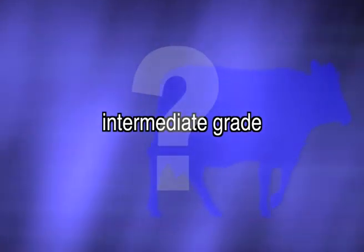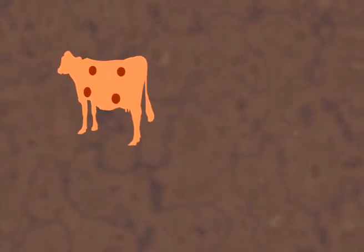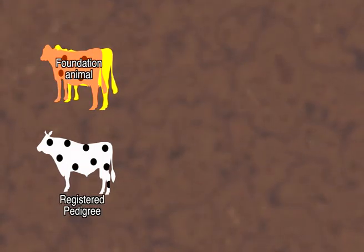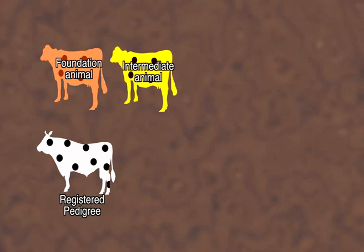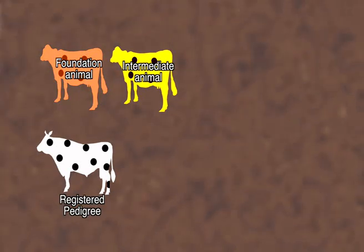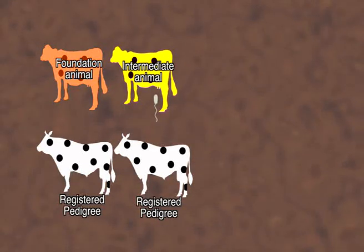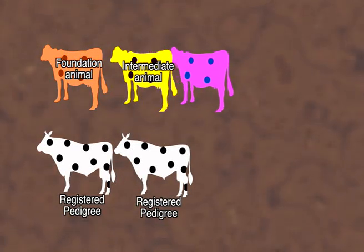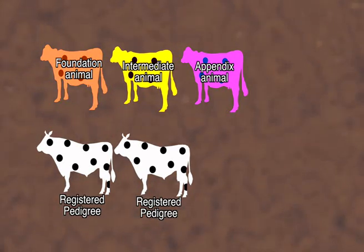Intermediate grade. This is a female calf of a foundation animal, sired by a registered pedigree sire with proof of service. Appendix grade. Appendix grade is a female calf of an intermediate animal that is officially milk recorded. This is automatic with proof of service with a pedigree registered sire. An appendix animal may be upgraded to pedigree status on presentation of a certificate from the breed society that it conforms with their rules.